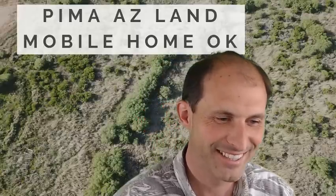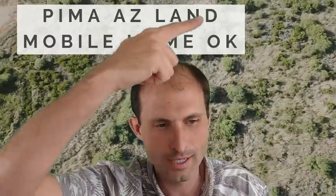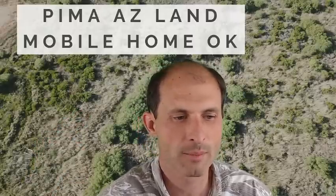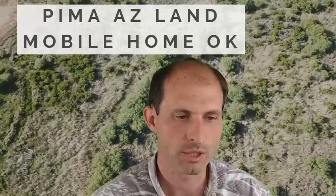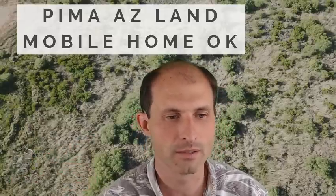So Pima County, this one is mobile home okay. Mobile home okay. And this is actual land. This picture behind me, I hired a guy to go out and take pictures of this property. Got some drone shots and pictures of the area, driving up to it. I'll show you some pictures. It's pretty green looking land for Pima County, in my opinion.